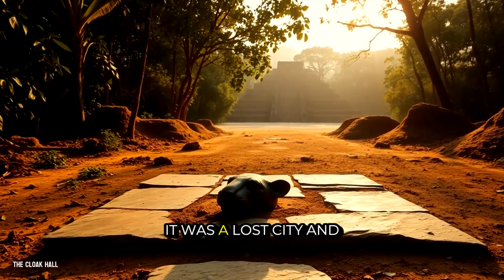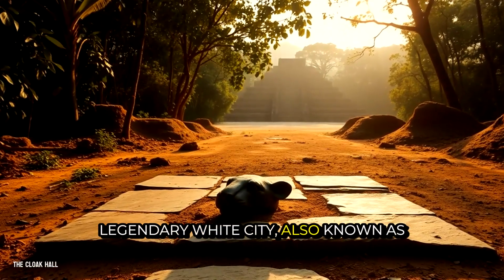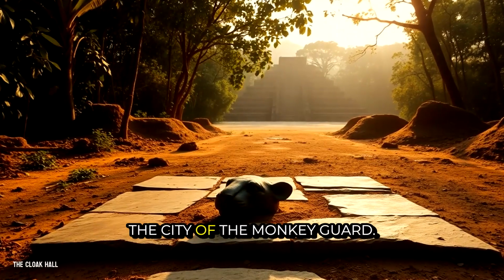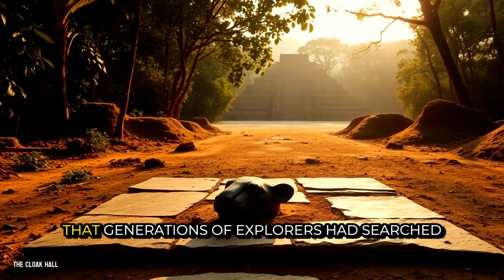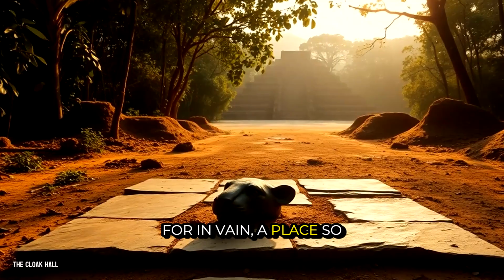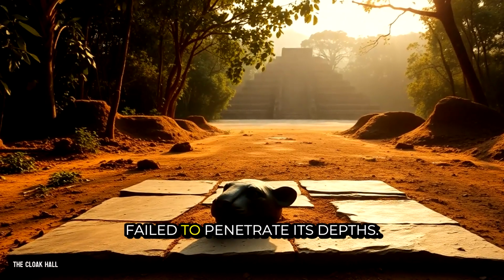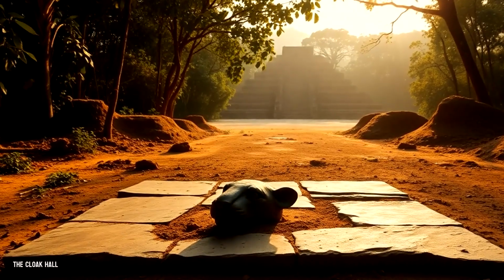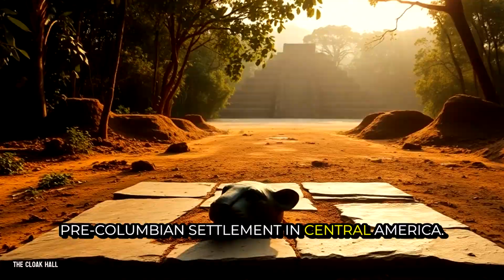It was a lost city, and it matched the description of the legendary White City, also known as the City of the Monkey God. Remote sensing had found a place that generations of explorers had searched for in vain, a place so treacherous that even modern expeditions had failed to penetrate its depths. The findings redrew the map of pre-Columbian settlement in Central America.